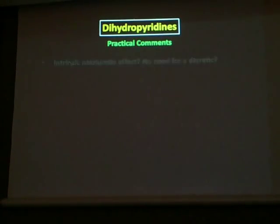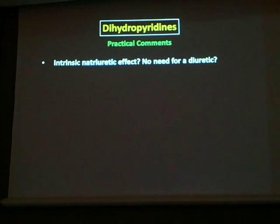Forget about the examples, now the practical comments. As I said before, books say that they produce an intrinsic natriuretic effect. Okay? And that's why they say there is no need to couple a calcium channel blocker with a diuretic. Now, this could be true, as I said before, because if you are vasodilating the renal arteries, that will increase the renal blood flow, right? So the excretion of sodium and water will be increased, and that's why we consider them to have natriuretic effect.